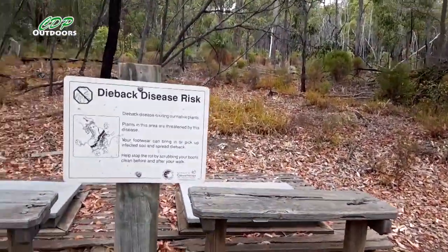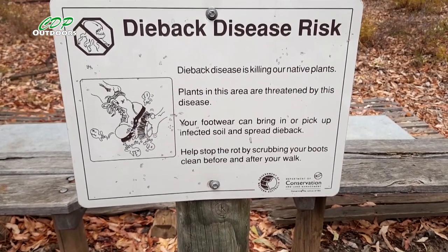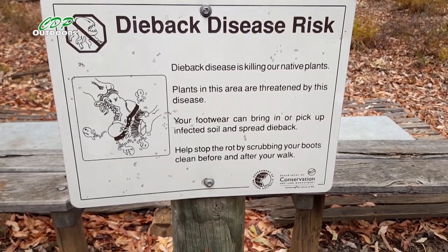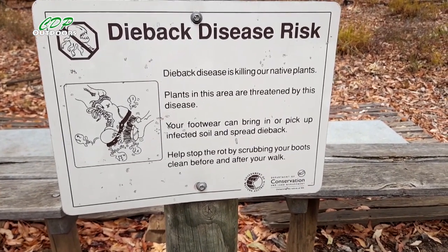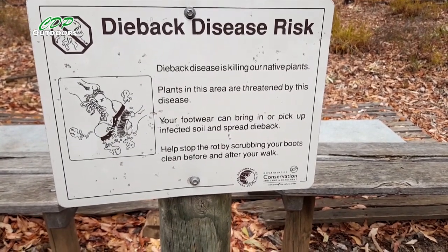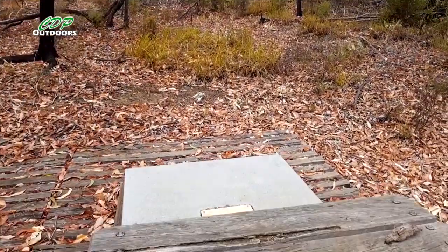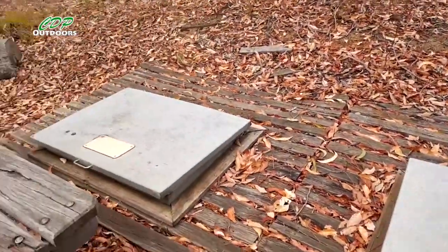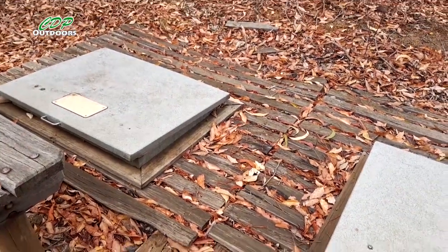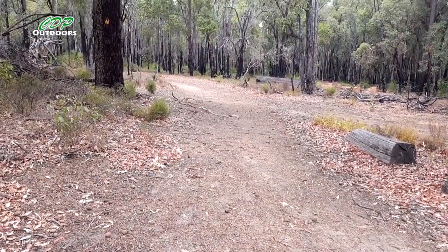Here we go, dieback disease risk. Dieback disease is killing our native plants. Plants in this area are threatened by the disease. Your footwear can bring in or pick up infected soil and spread dieback. Help stop the rot by scrubbing your boots clean before and after your walk. So there you go. Here they are. We've got the scrubbing brushes in each of these. So I'm going to turn the camera off and clean my boots. Okay, just finished cleaning my boots. So I'm going to head off and carry on to Ball Creek.